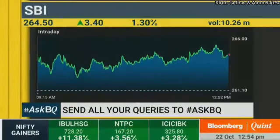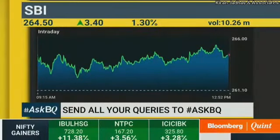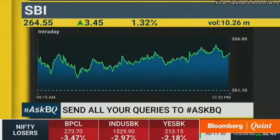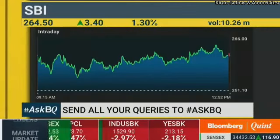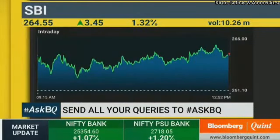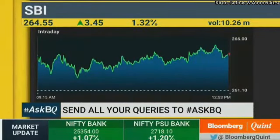Fresh entry, Asta, into SBI, very quickly. No, not at the present point of time. Let the stock correct more and then only enter. Right now, not advisable. Jignesh, purely on technicals, is a fresh entry advisable? Yes, I think fresh entry makes sense with a 250 stop loss, because the stock has already formed very good support here, and the stock can at least go to 295, 300 levels pretty soon.